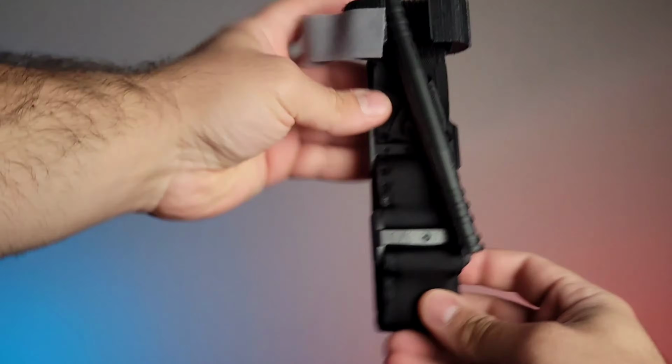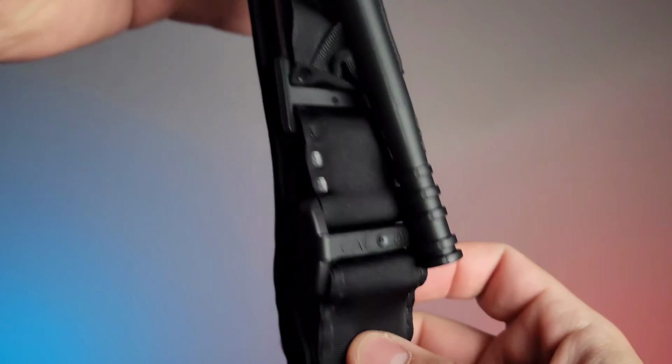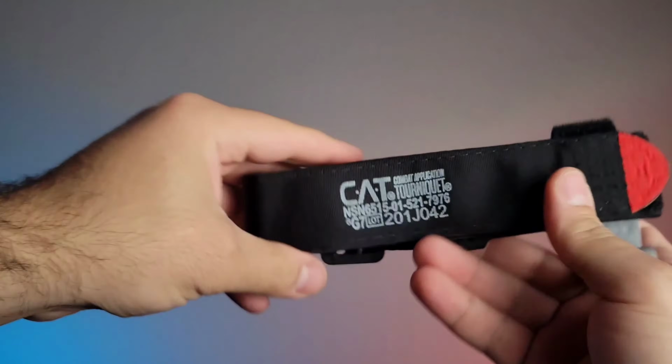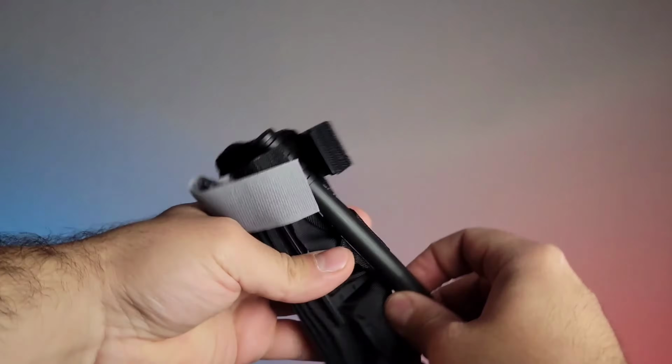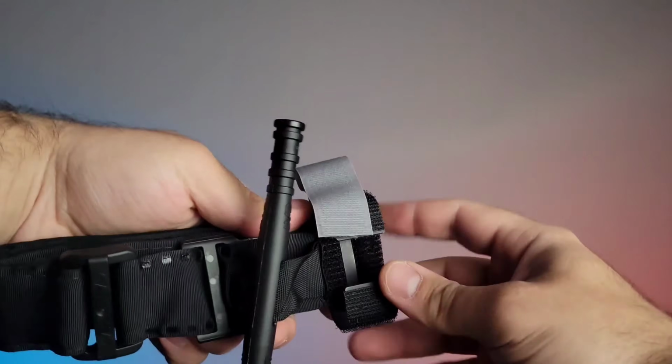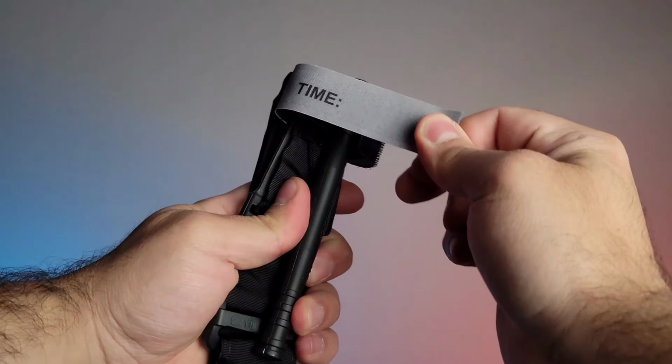So this right here is a CAT tourniquet. It is pretty much regarded as the gold standard when it comes to tourniquets available on the market today, and they work great. They're very functional, they work excellent, they have a huge military background, a huge law enforcement background. Pretty much anyone who carries a serious tourniquet will be carrying a CAT tourniquet in some capacity.